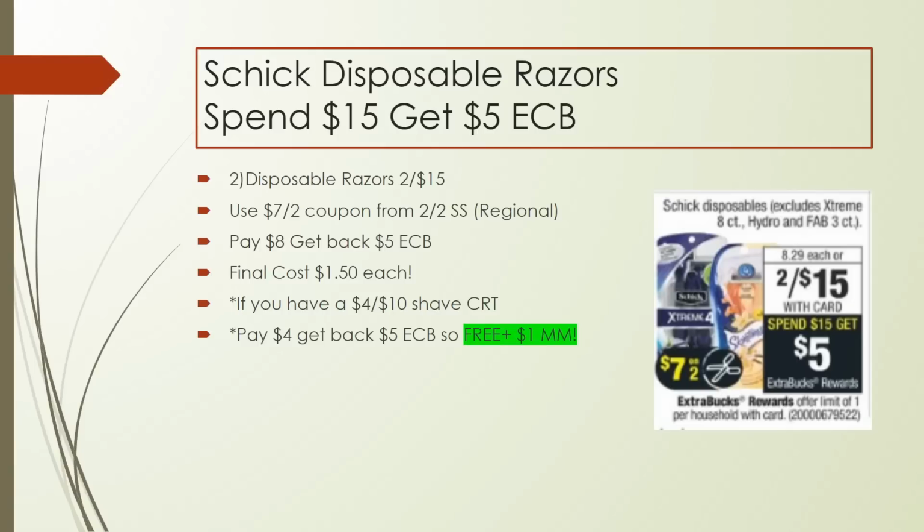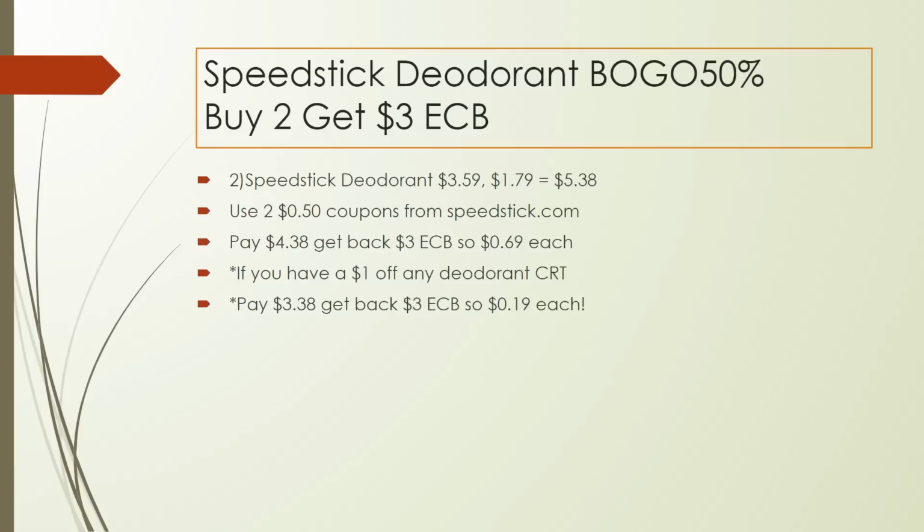Final cost is $3 for both, or just $1.50 each, which is a great, great price on some razors. If you have a $4 off of 10 shave CRT or a $3 off of 15 shave CRT, anything like that, make sure you pair that with this deal. You'll pay just $4 out of pocket, get back a $5 extra buck. So final cost would be free and a $1 moneymaker. So that is always an amazing deal when we can get a freebie and even a moneymaker.